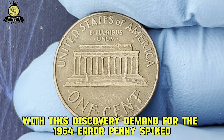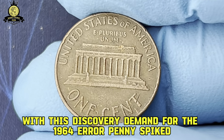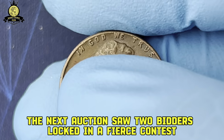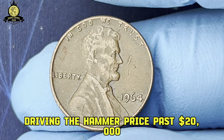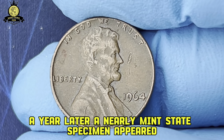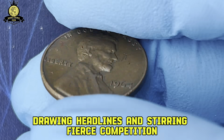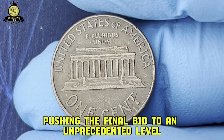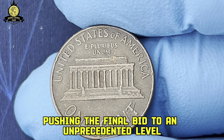With this discovery, demand for the 1964 error penny spiked. The next auction saw two bidders locked in a fierce contest over a newly surfaced example, driving the hammer price past $20,000. A year later, a nearly mint-state specimen appeared, drawing headlines and stirring fierce competition. Bidders from around the country vied for it, pushing the final bid to an unprecedented level.